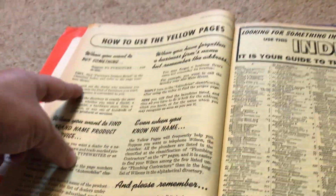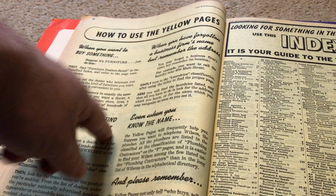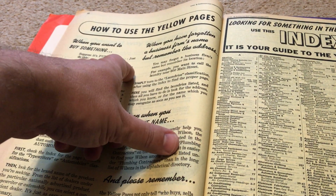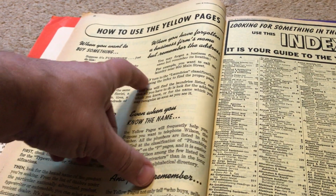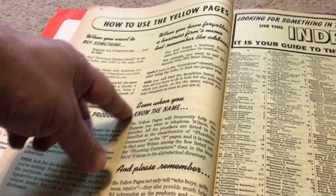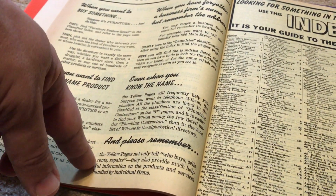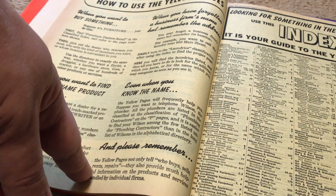And how to use it when you want to buy something, when you want to find a brand name product or service, when you've forgotten a business's or firm's name but remember the address, and it tells you to turn to the classification, like if you're looking for a laundry or so forth, even when you know the name. And please remember, the yellow pages not only tell who buys, sells, rents, repairs, they also provide much helpful information on the products and services handled by individual firms.